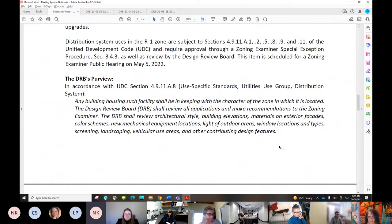We need to review architectural style, elevations, materials, exterior facades, color schemes, equipment locations, lighting, outdoor windows, screening, landscaping. Chris, I believe we can make recommendations. We shall review landscaping, vehicular use areas, and other contributing design features. I would think that a passive water harvesting falls within landscaping and it's certainly a design feature. So I don't think it's too much of a stretch to ask them to do that.